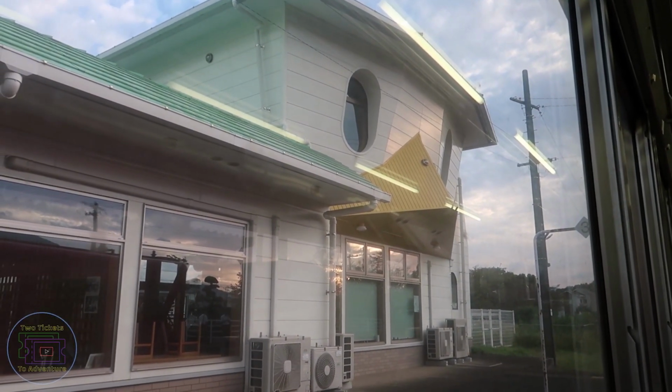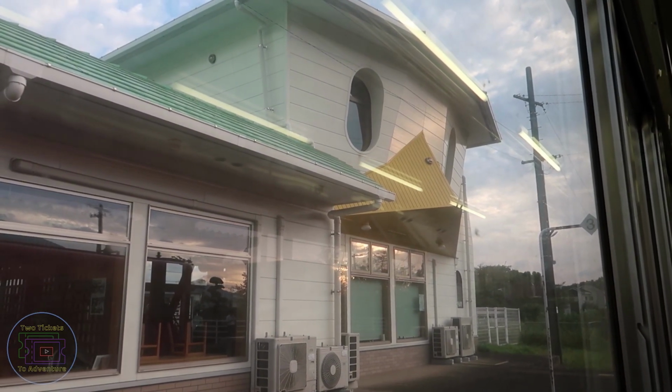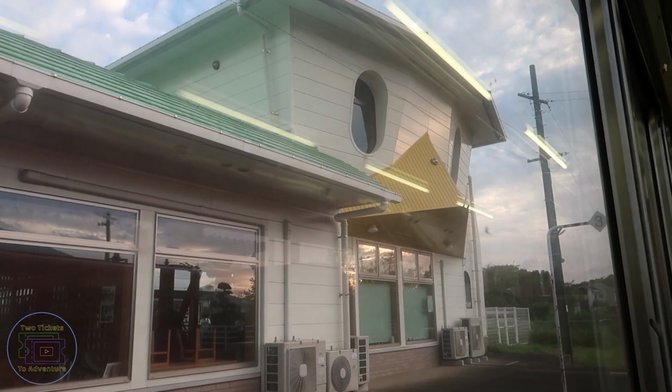Look how unique this train station is. It looks like a duck. I saw pictures of these on the internet of unique buildings in Japan.